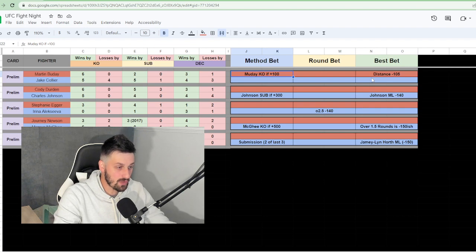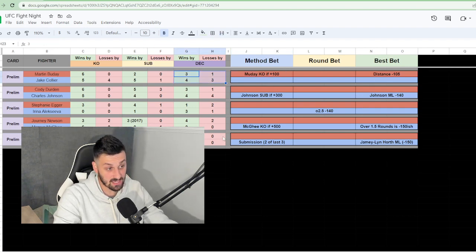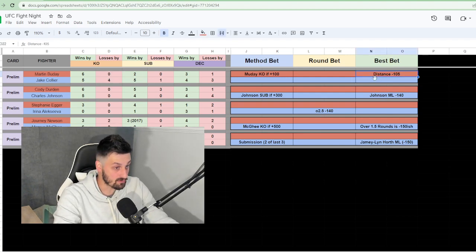Otherwise, for 2 heavyweights, this caught my eye. 7, 10, 11 fights. 11 fights combined where heavyweights have gone the distance. Not something we typically see. We usually see heavyweights finishing before 3 rounds. So to see that many decisions and to see a guy who has not been finished yet in his career, that's why I like a distance bet at minus 105.